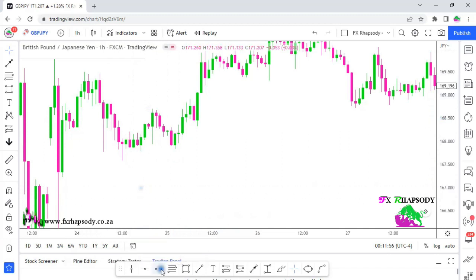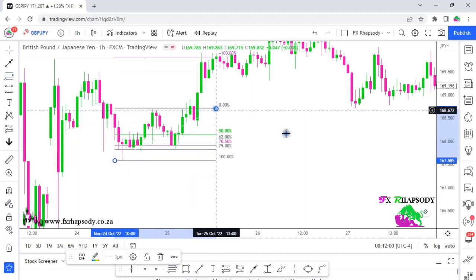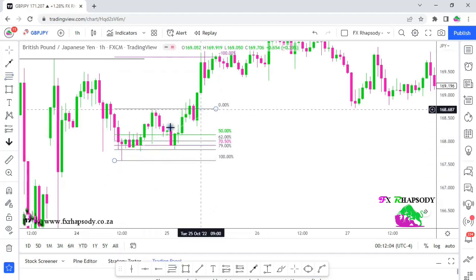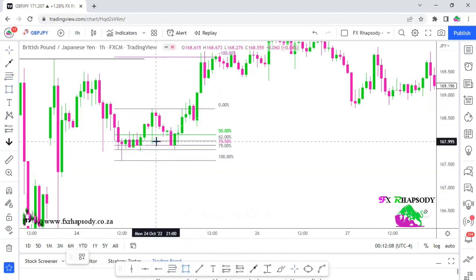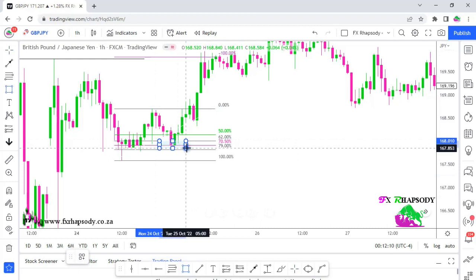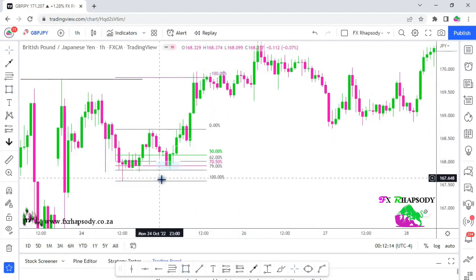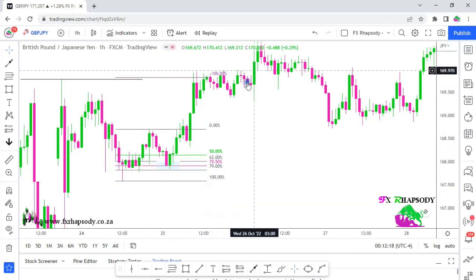I'm just going to show you this. We take our Fibonacci from that low to that high. And as you can see, swing low, swing high. You take your Fibonacci and then price retracing back to that 62% area. So that is going to be your first little entry that you could have taken this week. Okay, so that is a very nice little entry, sweet little entry. Again, minimal drawdown, and then price just shooting up from there.